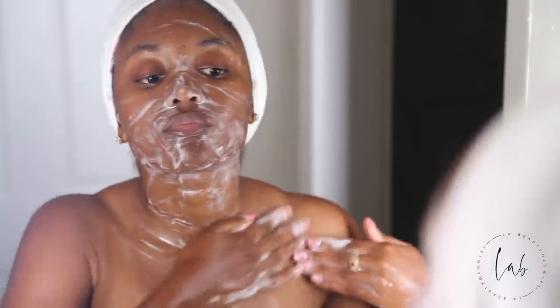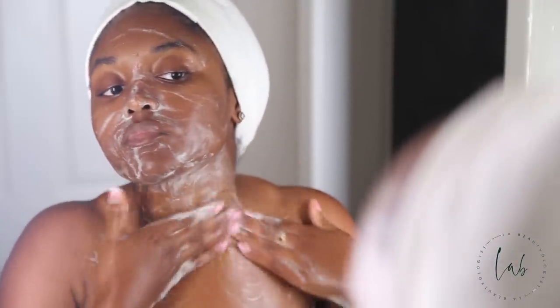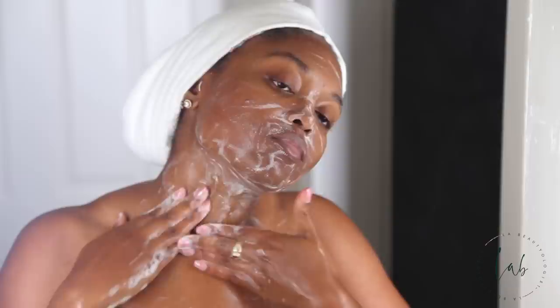The skin on the chest is just like the skin on the face. It's prone to breakouts, oiliness, hyperpigmentation, and aging. Take care of it like you would your face.